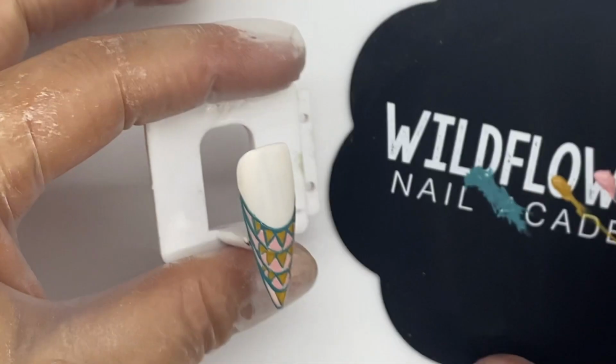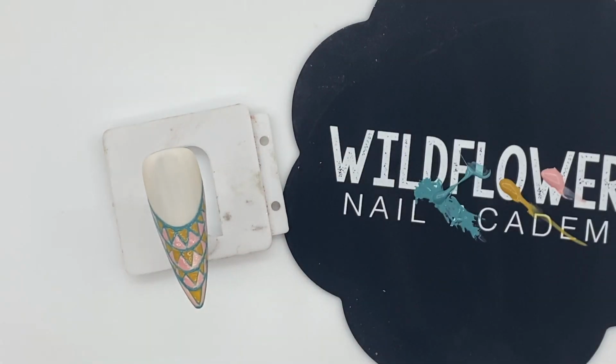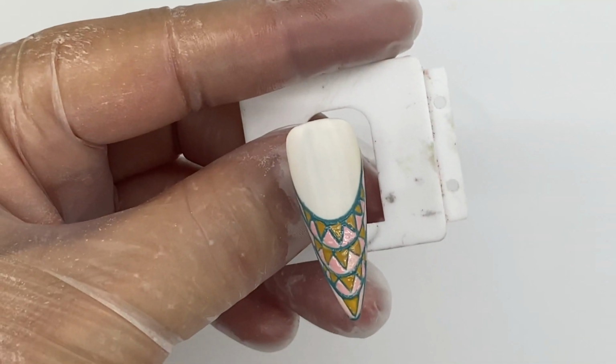I think I need a little bit more on my palette. I'm scraping it a little bit dry, so I could always add a little more. Oh, I got my glove stuck. That's always good. Okay, let's continue the process.